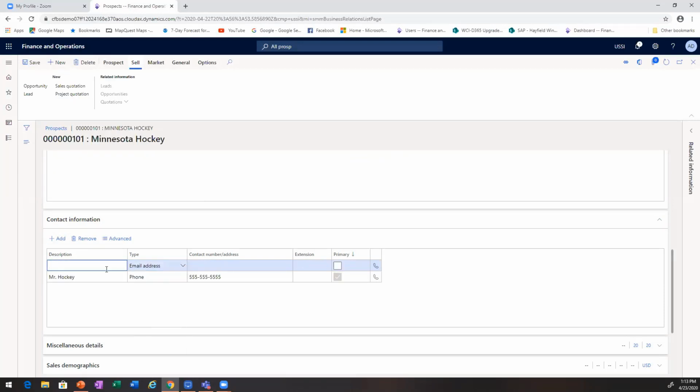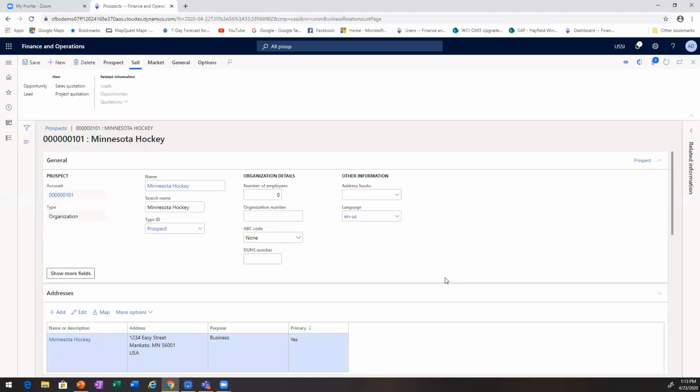I want to use Mr. Hockey's email address. I can type that in there. There's a variety of different services that we can offer to import data from your systems. I'm showing you again the most simple version, just entering it in. Now, once I've created that prospect record, I can start building off of that prospect record.